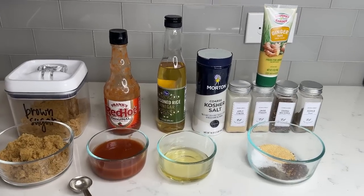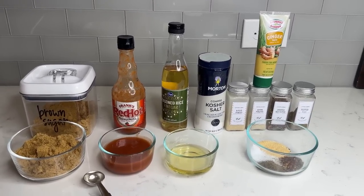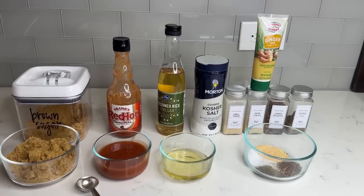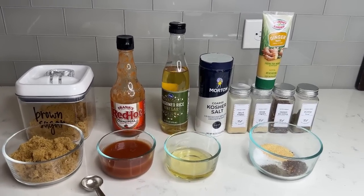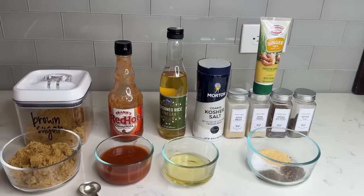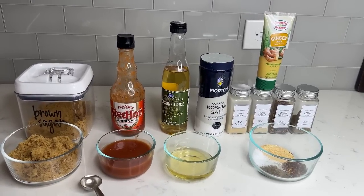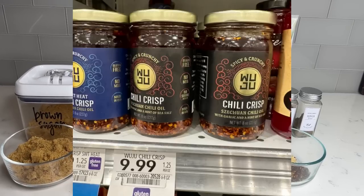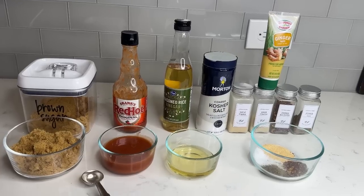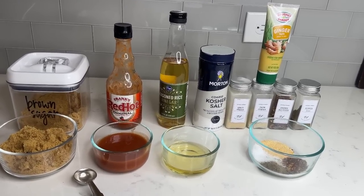All right, so what I'll be making is a recipe called firecracker chicken, but I am making the milder version because I'm trying to make it kid friendly and tea friendly as well, because I am not a fan of super spicy food. But if you would like to, I will put a picture up of the oil that you can use to make it a little spicy. That oil will be what you will brown off your meat in versus using the olive oil.